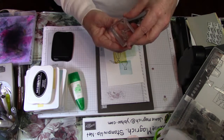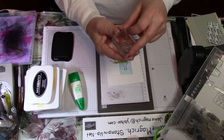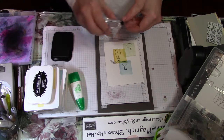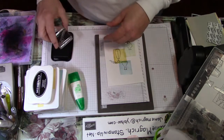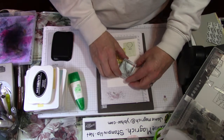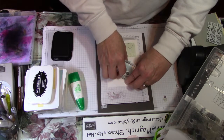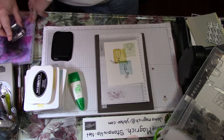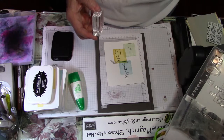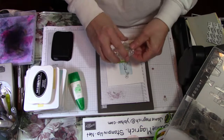Now to get more of it on, I'm putting it on my block a little sideways, and you can curve the stems if you want to. It won't hurt anything. Oh, that one's not inked. Alright. And stamp it down. Now this one I'm going to add a couple leaves to. So I got the little leaf. Add a couple down here.